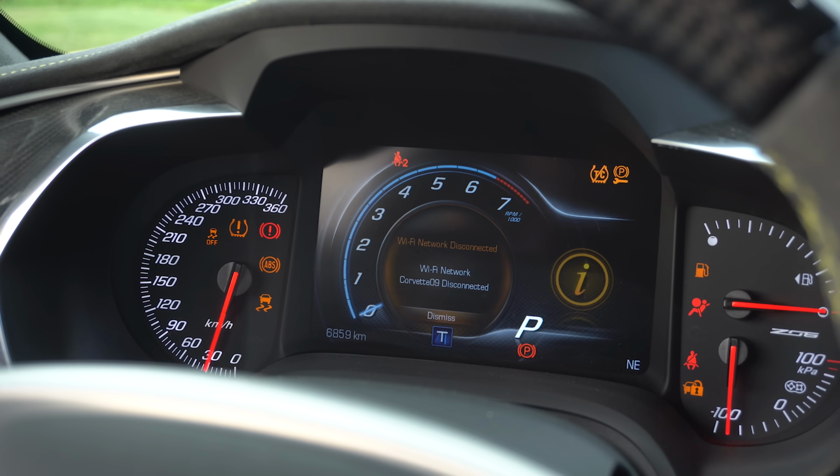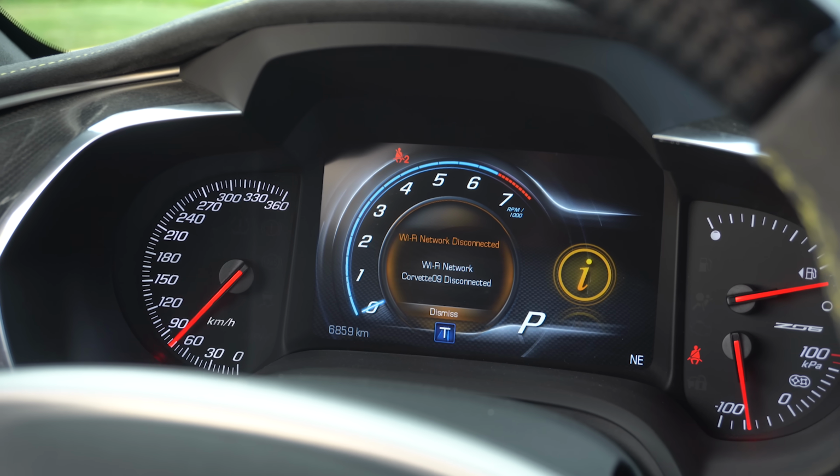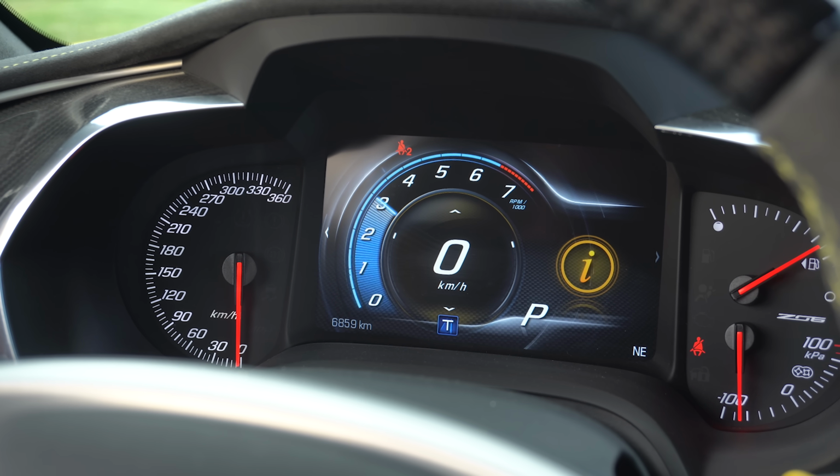Okay, so when you start the car, if you rev it, the tach doesn't move. It doesn't load up quick enough. Yeah, and this car also doesn't really let you rev out and park or anything like that. Yeah, which kind of sucks. Like, I feel like that's the most Corvette thing to do. Exactly.